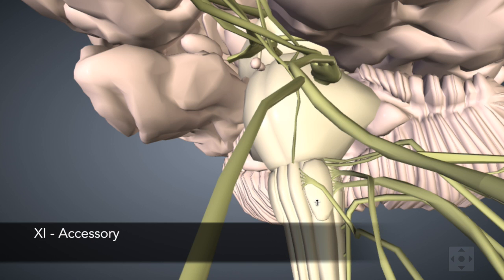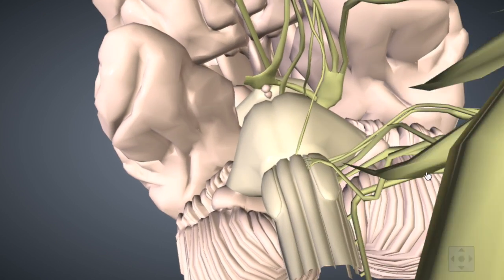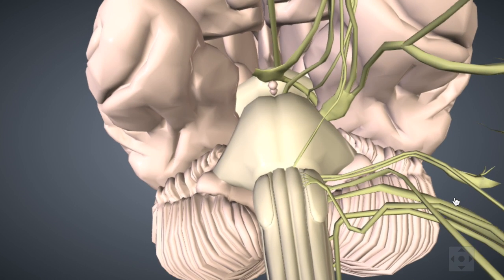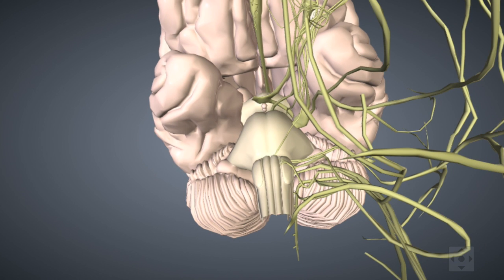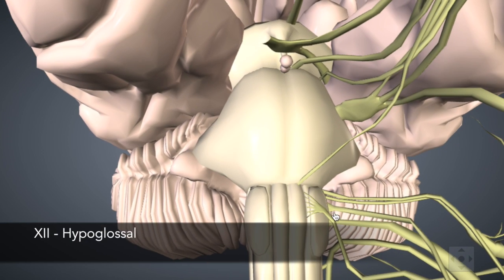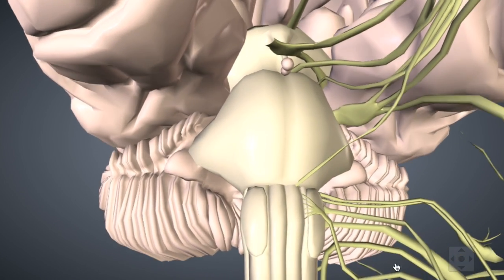The 11th cranial nerve is the accessory nerve, and it's primarily motor. It conducts impulses to muscles of the pharynx, larynx, soft palate, and muscles in the neck and back. The 12th cranial nerve is the hypoglossal nerve. It is also primarily a motor nerve, and it innervates muscles of the tongue.